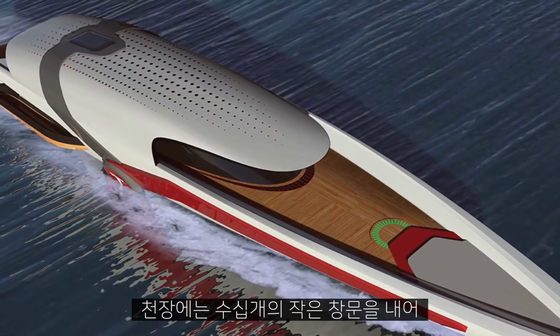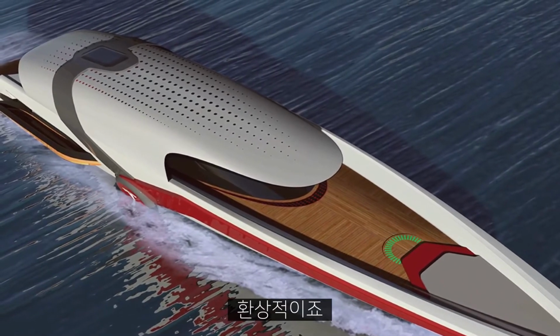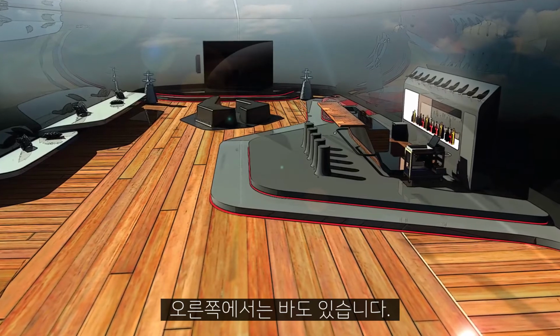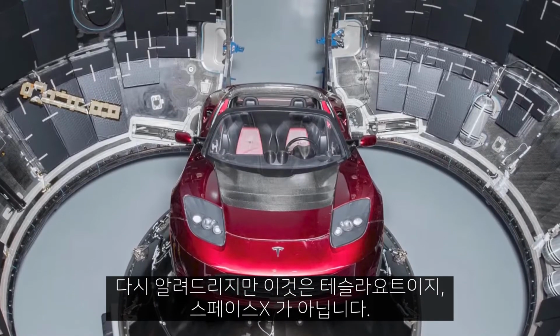Overhead, the ceiling has dozens of tiny windows cut out, creating a mosaic of skylights that feels a bit like an art installation. To the right, upon entering, there is a sunken bar, which, to me, makes it feel as though you're on a spaceship. Although, I suppose this is Tesla, not SpaceX.